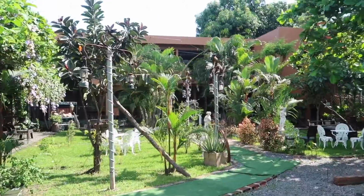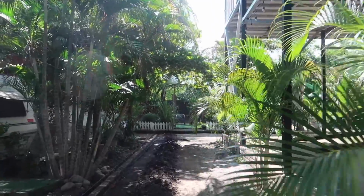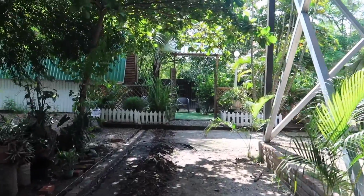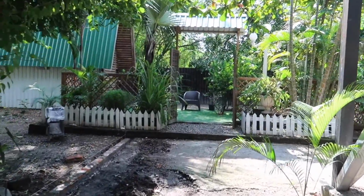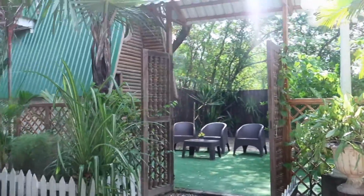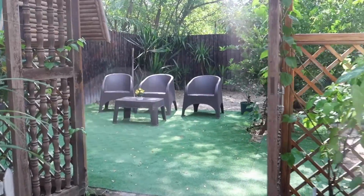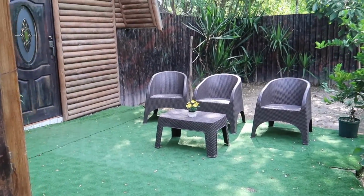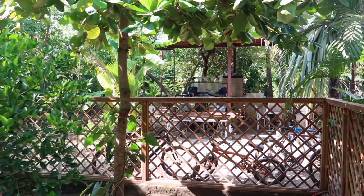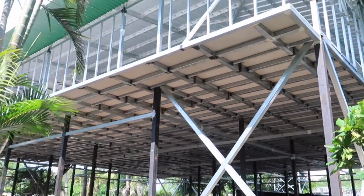Here is another area. Since my room is all the way in the back, we have to walk through this path over here where they are constructing. Right now there is a little bit of noise, but at night of course that's going to stop. And then you can see that the cabin I'm staying at is right over here. So pretty private, secluded, away from everything. We do have a little patio area to just kind of lounge around. Right here we're surrounded by greenery, more vintage cars.